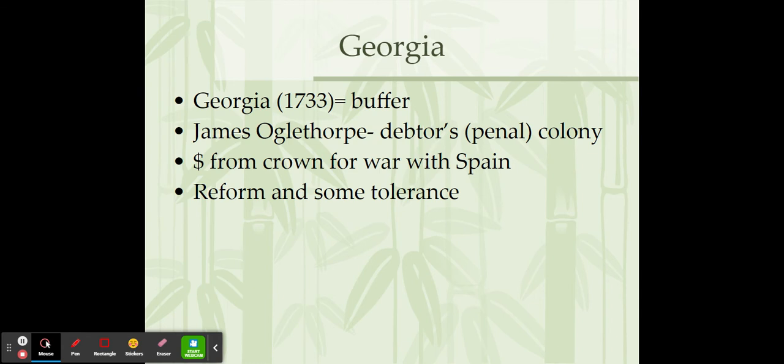But because they are serving as protection for the Carolinas, there's a lot of money from the English government to create Georgia. And like I said, Oglethorpe is trying to create some reform. In fact, he does try to keep out African slavery for some time. Ultimately, it doesn't succeed in keeping African slavery out. And once again, there is religious tolerance to all Protestants in Georgia.